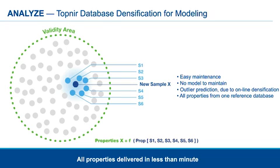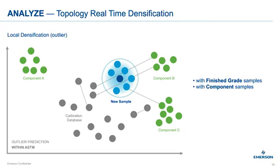The difference comes in the methodology of prediction. Topnir technology uses a spectrum matching methodology as opposed to chemometric models to perform the prediction. Where chemometric models require months of laboratory data before a model development can even begin, Emerson's Topnir solution begins with only 20 samples for each grade of product. Then, standard reference spectrum with known analyses are used to densify the database, and known mixing rules are then applied.